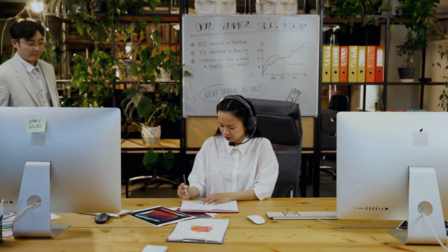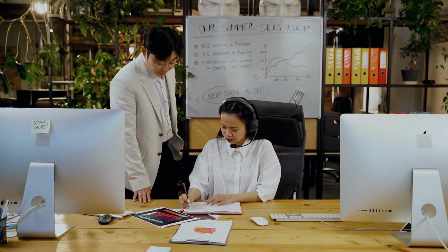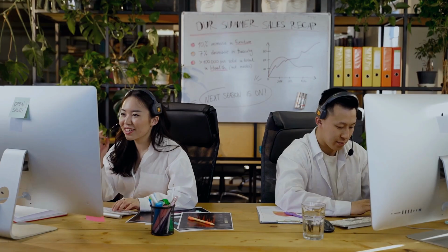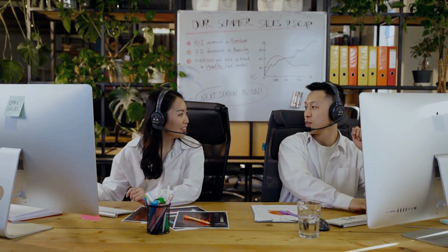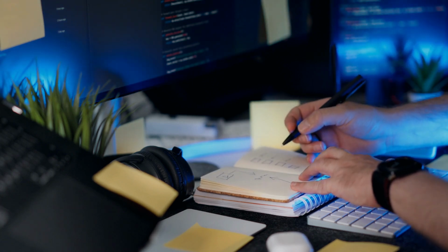Number 4, SourceTrace. This is for document verification and internal research. One of the biggest risks in 2026 is AI hallucinations in corporate reports. SourceTrace is a closed-loop system. It only looks at the PDFs, contracts, and white papers you upload. When you ask it a question about a contract, it provides the answer with a direct citation to the page and paragraph. Skip the theory, here's what actually works.